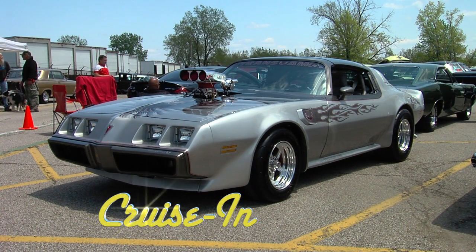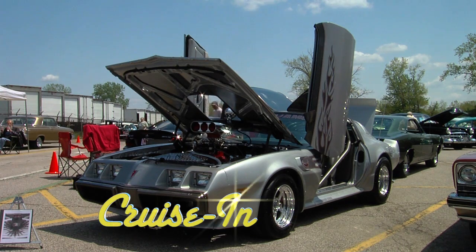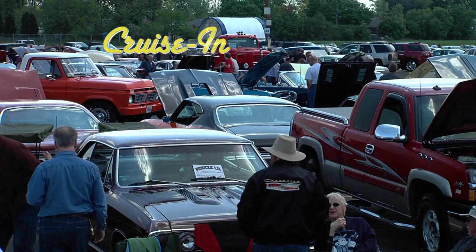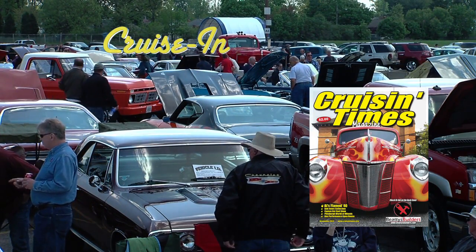Next on Cruise In. With the modifications on it, we've got 700 horses at the crank with another 250 shot of nitrous on top of that. This bird really can fly. Coming up next on Cruise In, presented by Cruisin' Times Magazine. Now, back to Cruise In, presented by Cruisin' Times Magazine.